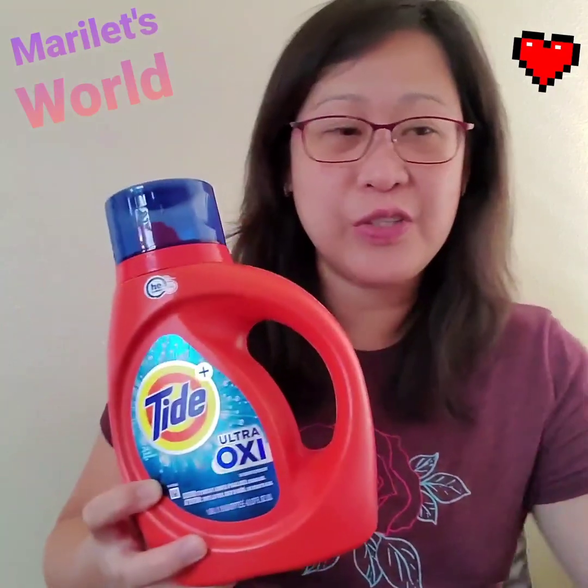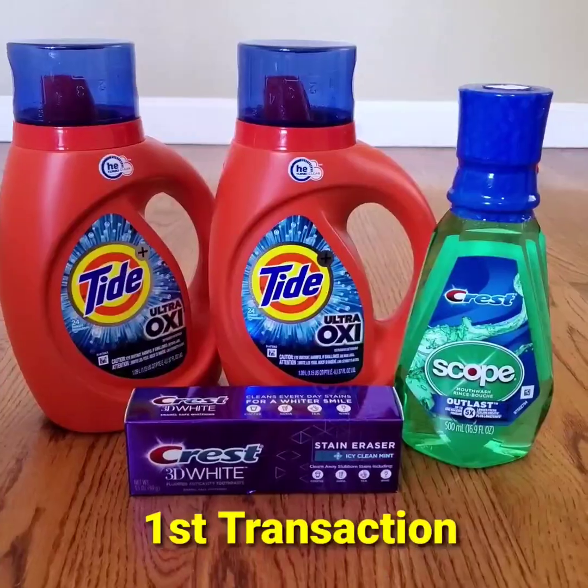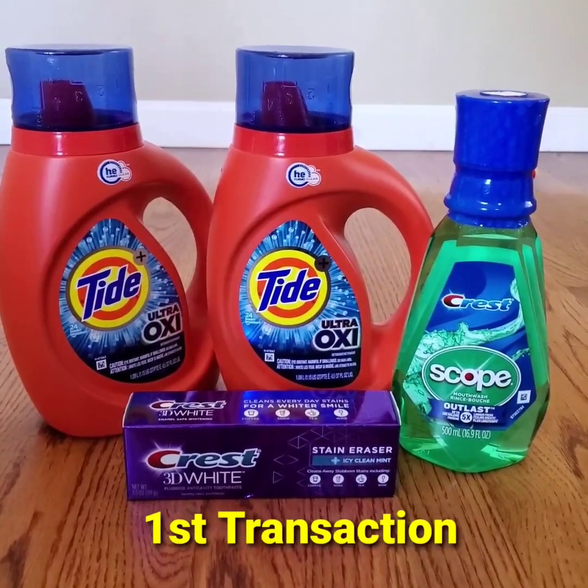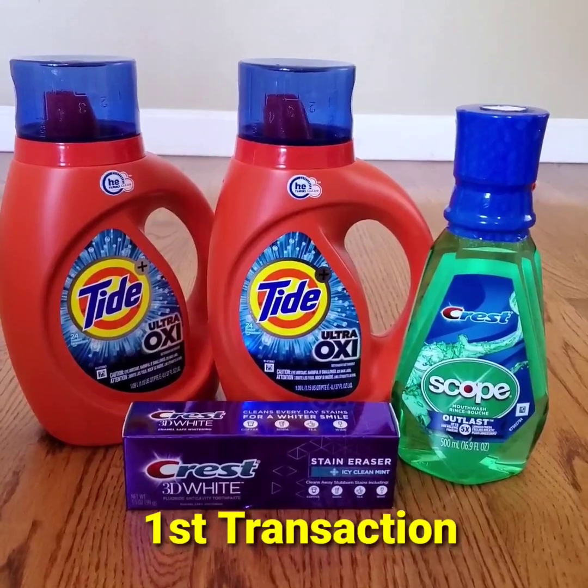I'm back from my Walgreens run. I picked up some paper towels, laundry, and oral care products. This is my first transaction: Tide laundry detergent, Crest mouthwash, and toothpaste.